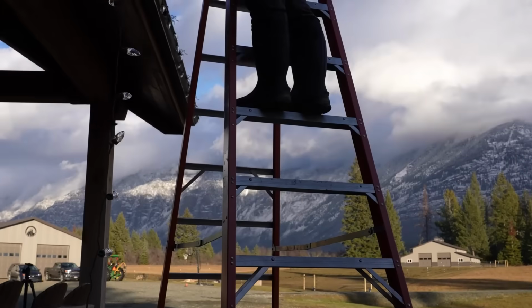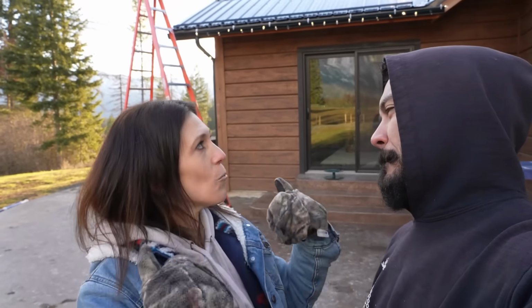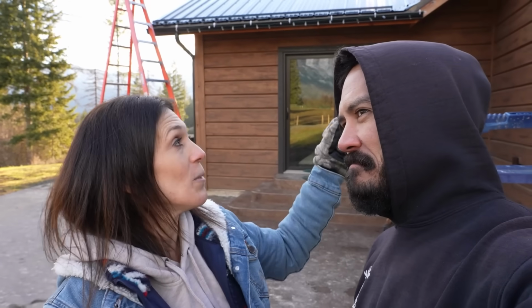Right, there it is. That first strand is up all the way around the front of the house. That looks good. Plugged it in, everything's working. It is still daytime, so we don't know exactly how it's going to look yet, but I am anticipating that it's going to look great. So why stop there? We actually have a whole strand left, which means we can get a little creative and maybe decorate the truss a bit.